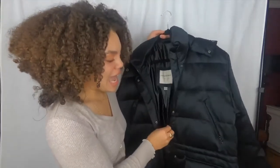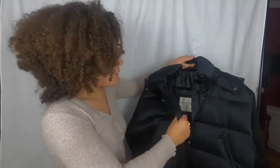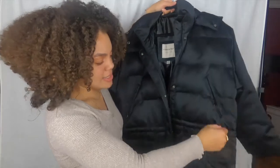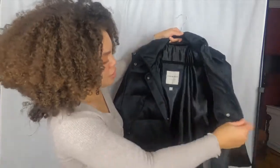But this is like a satin material puffer jacket, which I thought was super unique because I've never seen a puffer jacket that was a satin material. Usually puffer jackets are that polyester, rain resistant material. But I really loved it. Again, I thought it was unique. I love the zippers on the sides. And then it has 2 big obnoxious pockets on the bottom, if you guys can see. It's by Andrew Mark, New York.